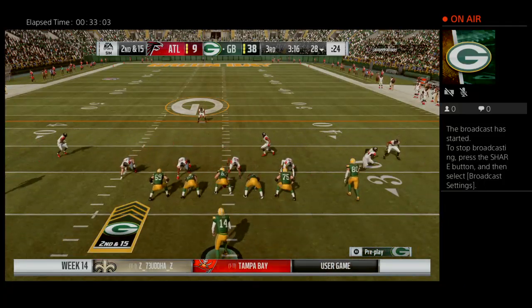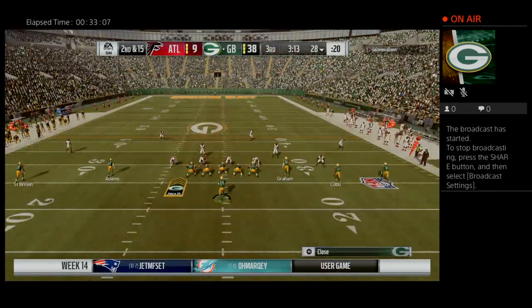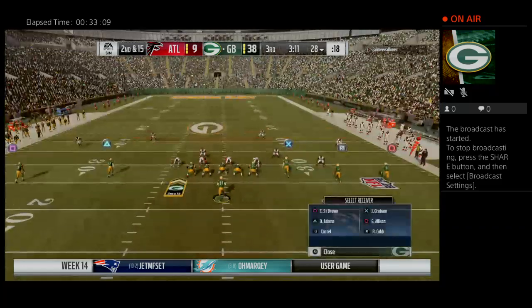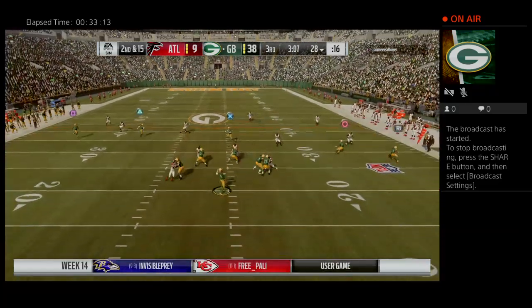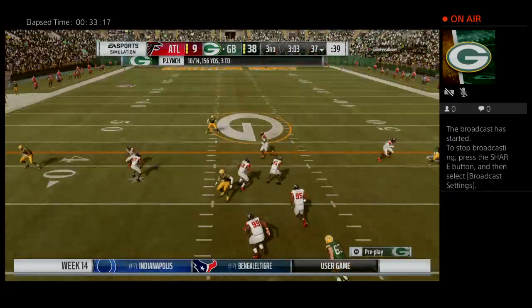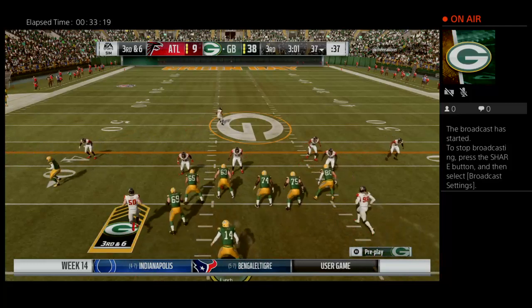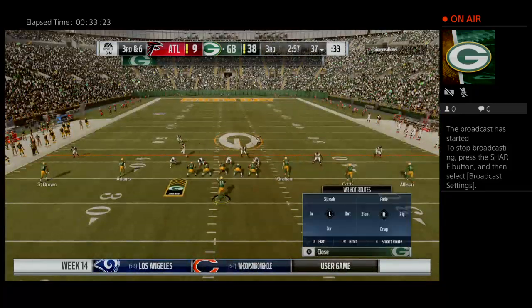Watch it now, Barney. Hurry up, here we go. 3-19. All right, now, lucky 56. Out of the gun, Lynch. And Graham's got it over the middle. And he'll be brought down right around the 37. They'll get 9 there as that sets him up better for 3rd down.